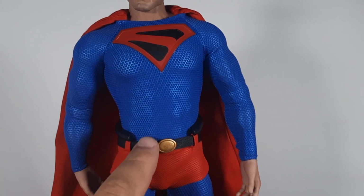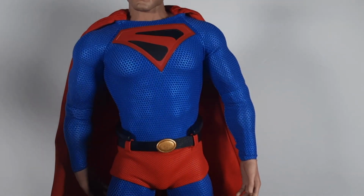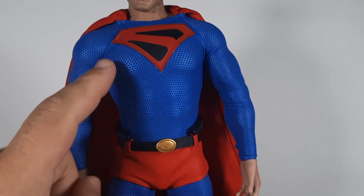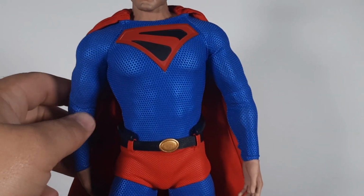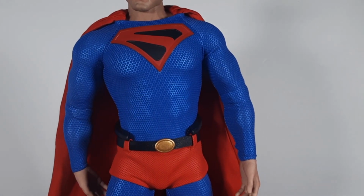But even this little hexagonal texturing on the suit is really good. It feels nice. The suit feels really nice. It does get caught in the joints a little bit, but as long as you pose him properly, it's fine.